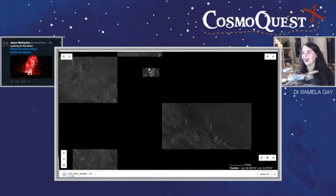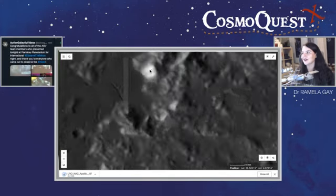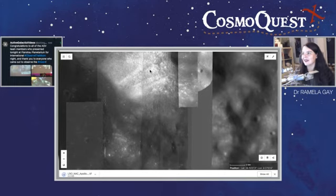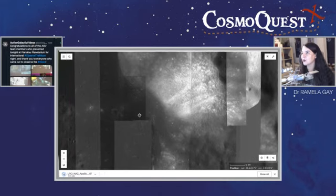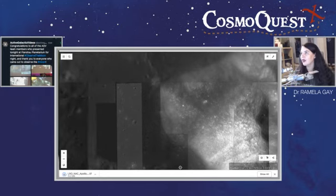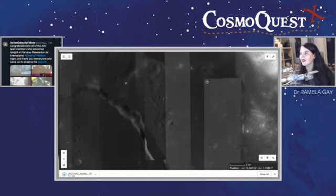Oh man, okay, trying to use my trackpad. Trying not to make a mess of using my trackpad. Failing to not make a mess of using my trackpad. Live TV, folks, or at least live Twitch. So here we go. You can see all the different craters. Now what I'm trying to find is some really cool sinuous rills. There we go.